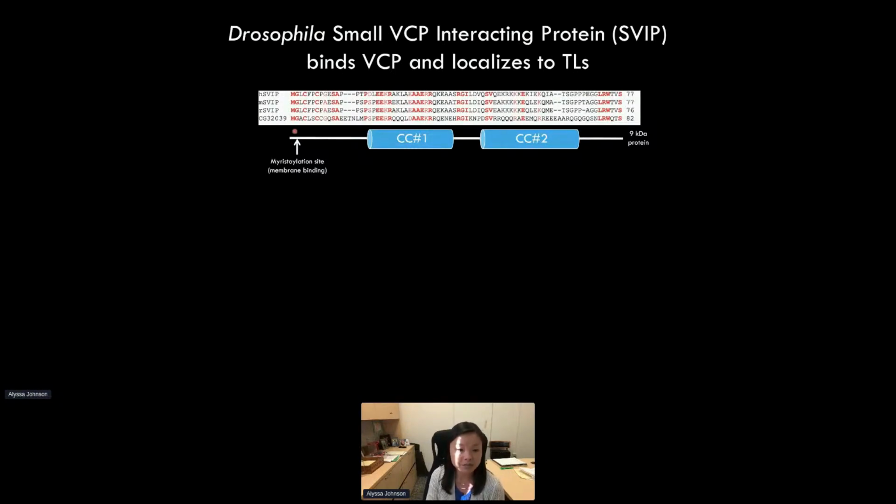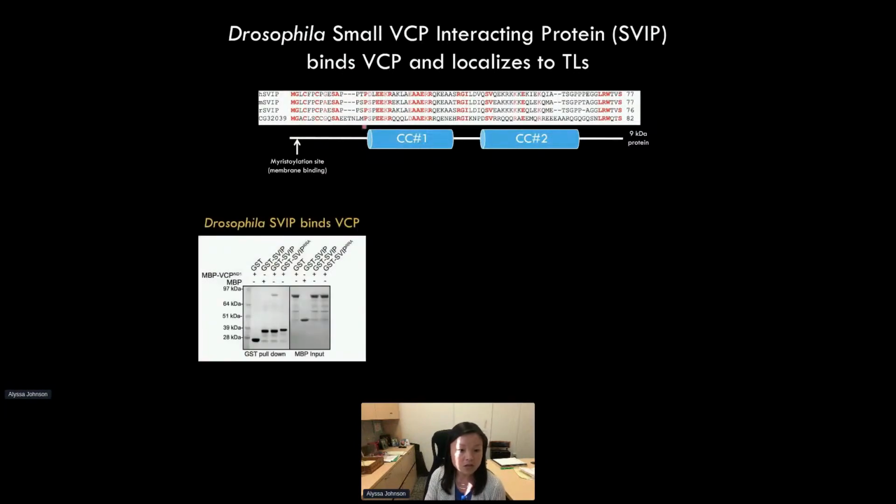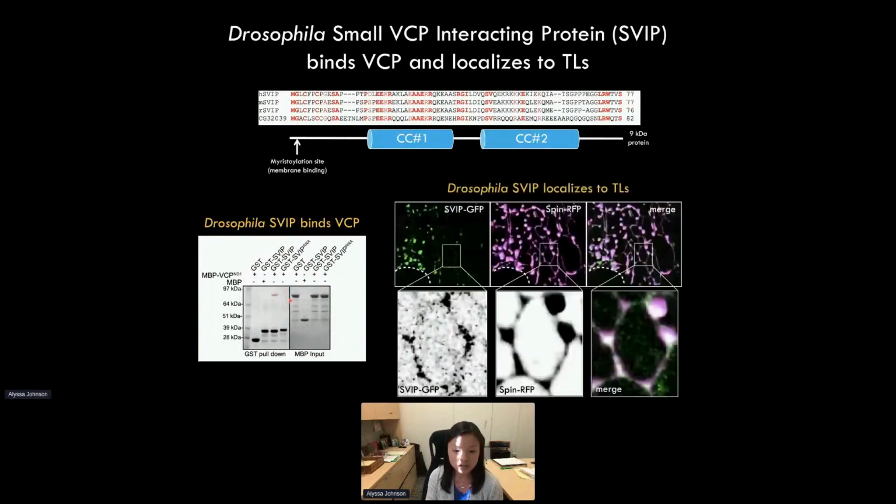and that allows for binding to the lysosomal membranes. We first characterized the Drosophila SVIP homolog, which was at the time a sequence orphan, and we performed an in vitro binding assay with VCP to show that it does directly bind to VCP. If we make mutations in this VCP interacting region, we lose that interaction. Then we tagged it with GFP and looked at the localization in muscle cells, and we saw that it co-localizes with the tubular lysosomal network.